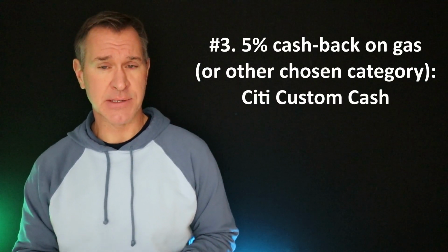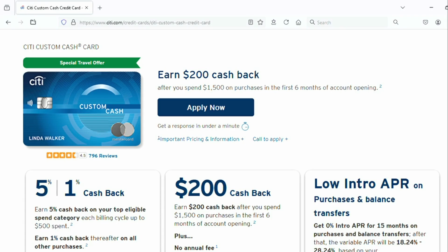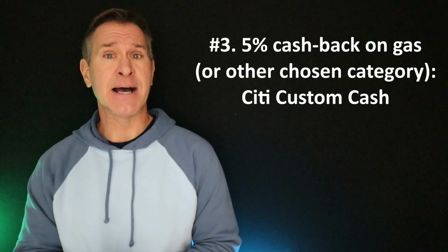And so this is the Citi Custom Cash Card. This is a card with no annual fee. It gives you 5% cash back in the purchasing category where you spend the most each billing cycle, and there is a list of purchasing categories, gas stations being one of them, and then you also have grocery stores, restaurants, select travel, select transit, home improvement stores, fitness clubs, and there's a couple more there as well.